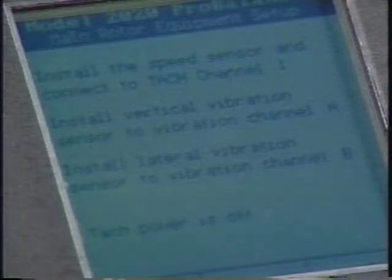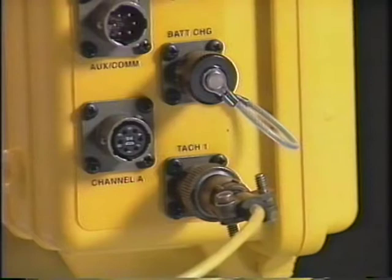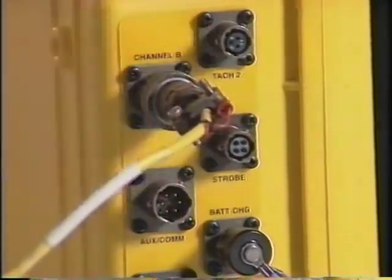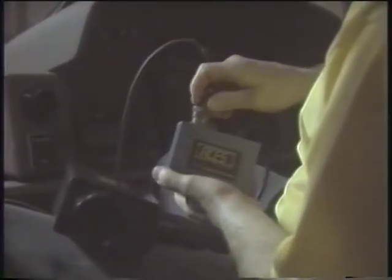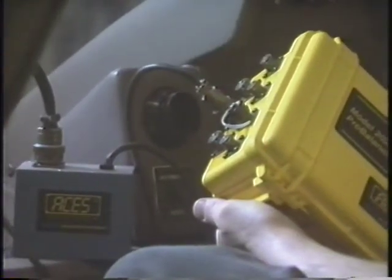This screen directs you to install and connect the tack and vibration sensors you specified in the setup. Attach the pickup cable to the tack channel specified in the setup. Connect the lateral vibration cable to the channel specified in the setup. Connect the vertical vibration cable to the channel specified in the setup. Connect the Model 540 tracker cable to the interface. Connect tracker interface to analyzer's aux-com port. With connections complete, press Enter to continue.